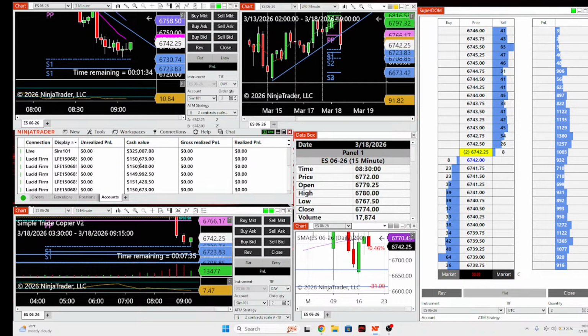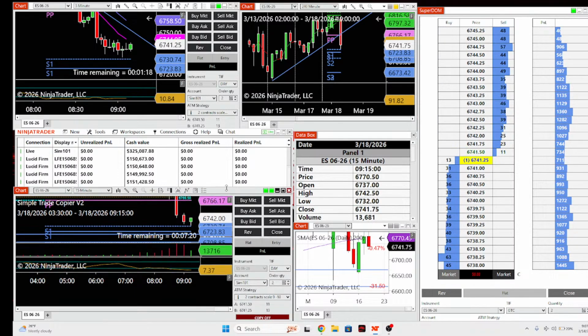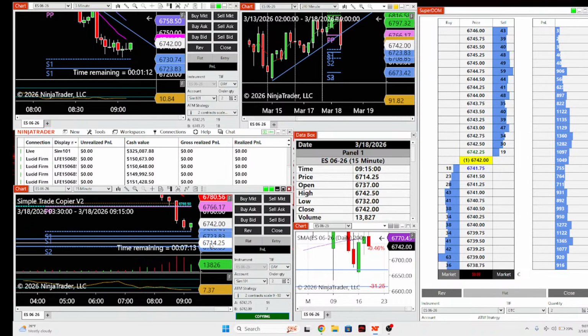I have to make 9,000. You see, some of them is over 150. Some of them is not over 150, and one is under 150. But so I got my copy trader. That's why this was up here, so I can see my copy trader, so I can turn it on.